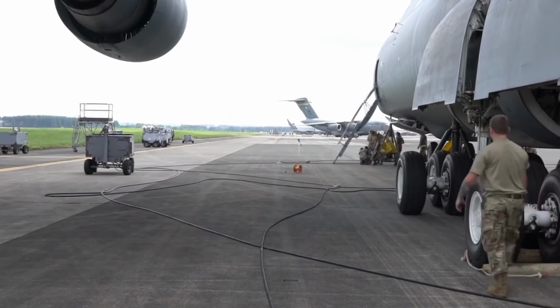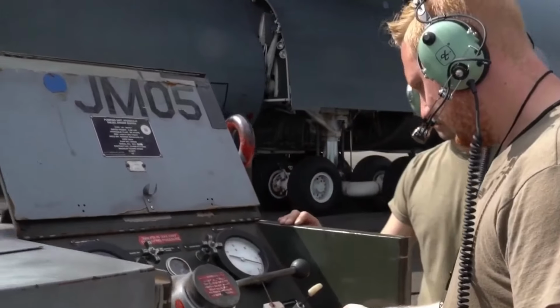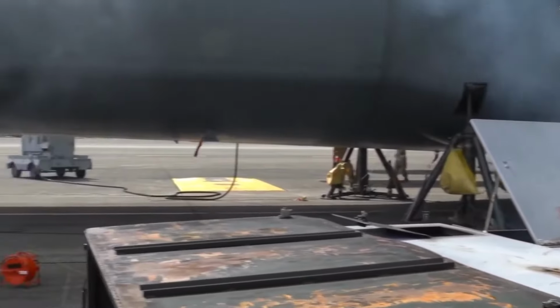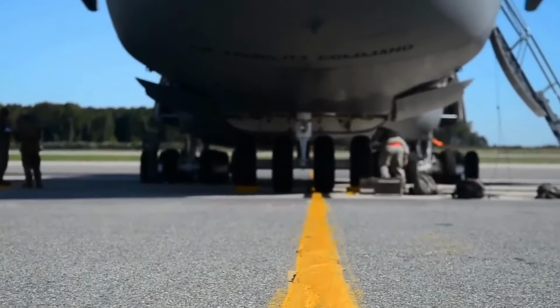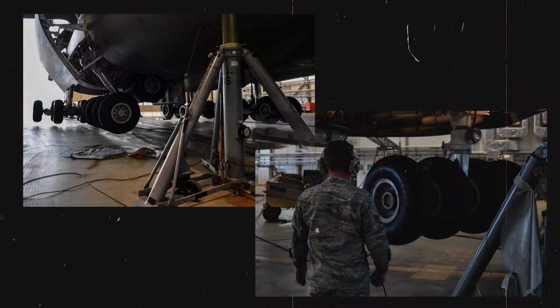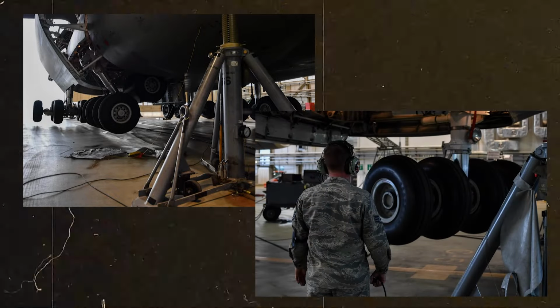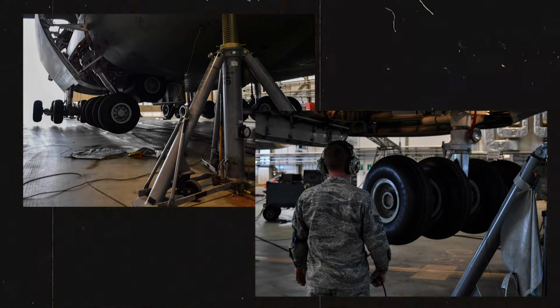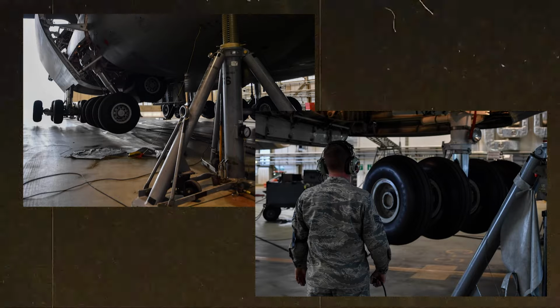These jacks are carefully placed at key points along the aircraft, the front, the middle, and rear, to distribute their weight evenly and ensure a stable and secure lifting operation. The importance of these jacks in enabling efficient maintenance cannot be overstated. They provide technicians with the access needed to service various components and systems precisely and expertly.